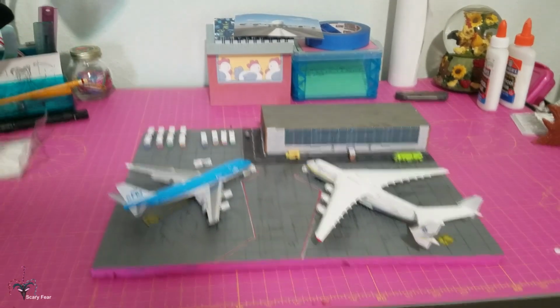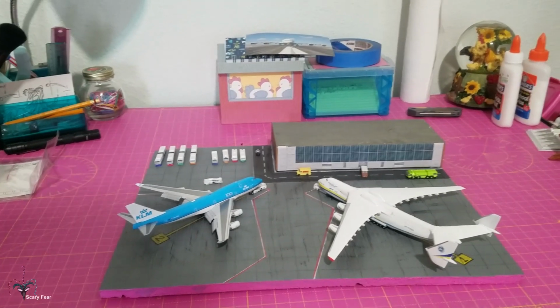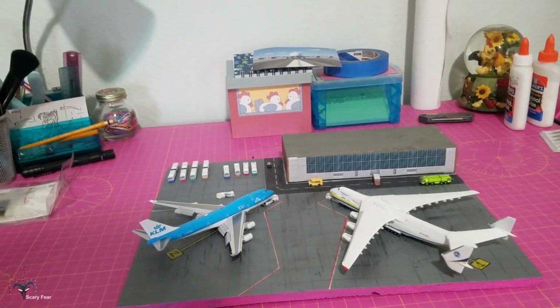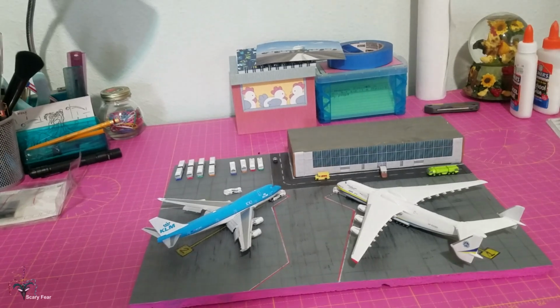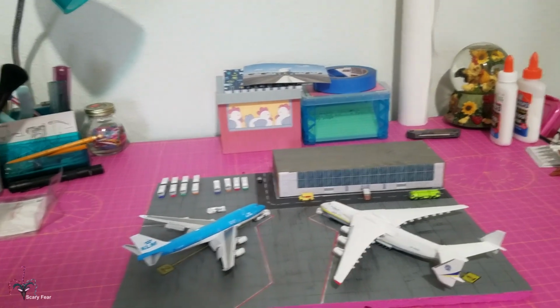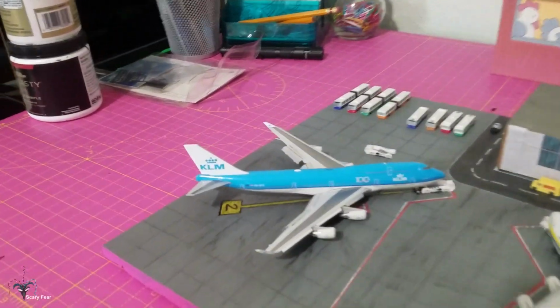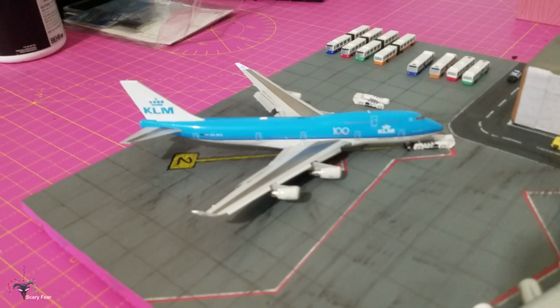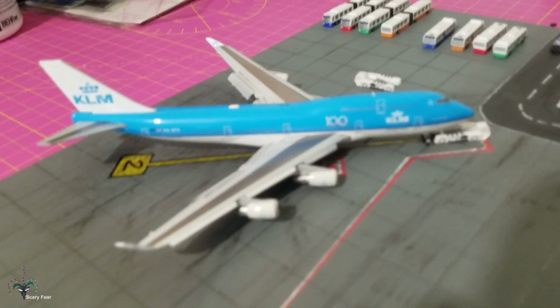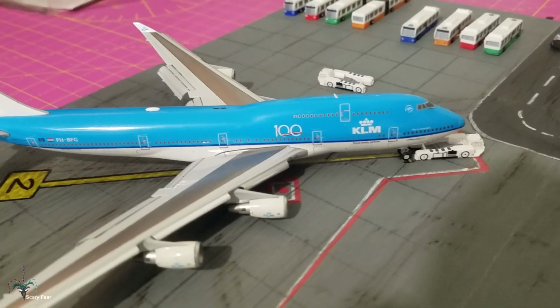And here is just a little section of an airport that I built. It's still a work in progress, but I'm pretty happy with this. And I already put all the buses and ground service vehicles into this, and it just really helps. So I got this KLM 747 100th anniversary because it's amazing. This airline has been around for 100 years.